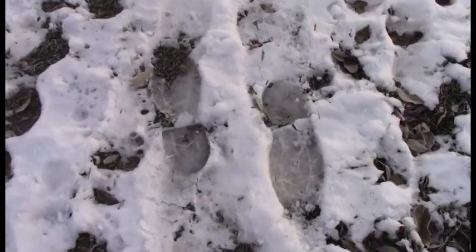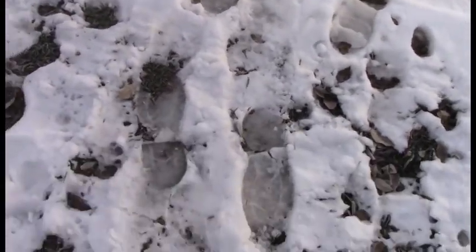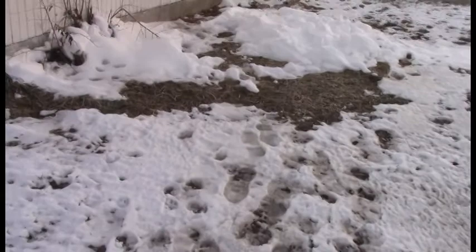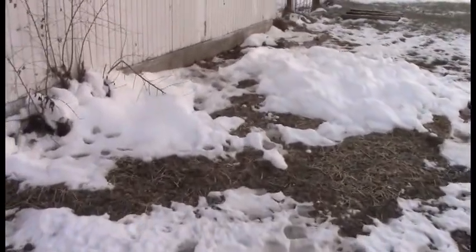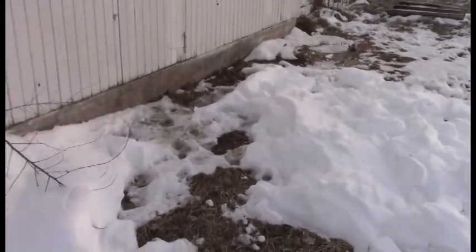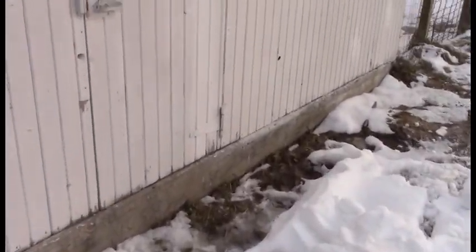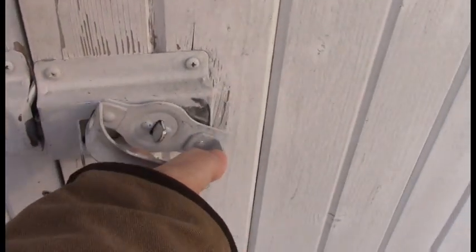You can see John's big old tracks going both ways. That's because he usually waters them for me, so I don't have to carry those great big waterers. During the winter, we can't run hose because, of course, the hose would freeze. So John comes out and grabs the waters and carries them over to the pump.